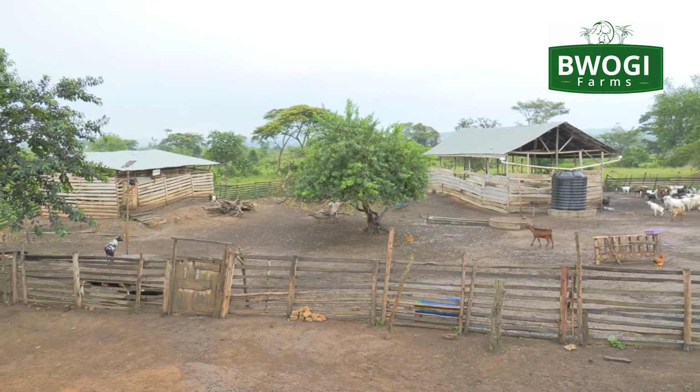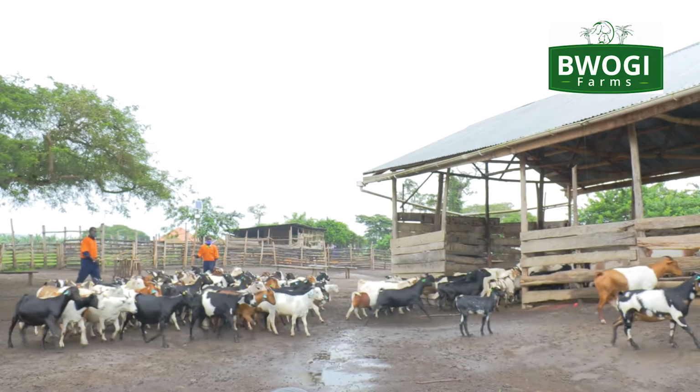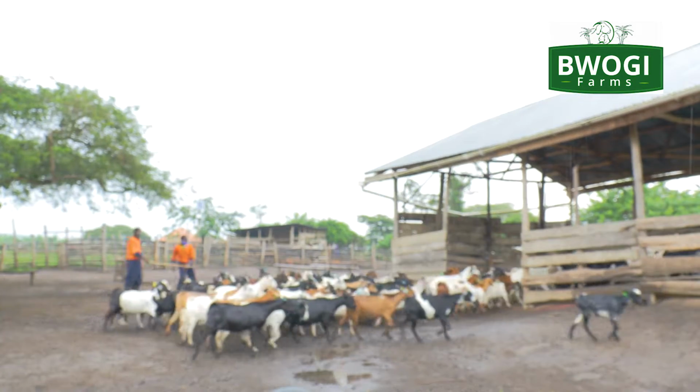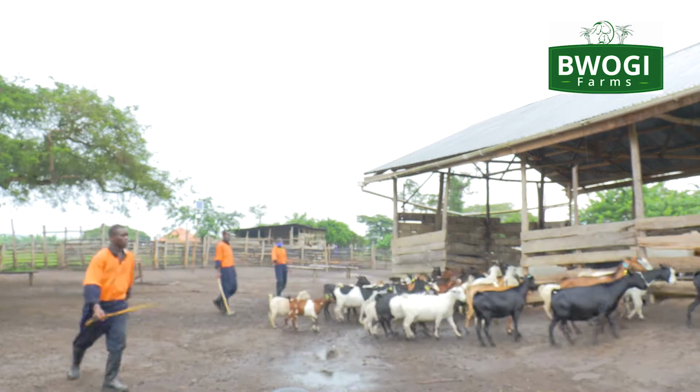One, when you have a goat pen, you are creating security for your goats. They are not easily stolen because they are collected into one place. And also remember, our goats are afraid of too much rain. Without a shelter, you are stressing your goats from the too much rain. So you can only de-stress them by giving them a very good shelter to shield them from the rains. And also too much sunshine affects the goat's productivity. They need a shelter always.